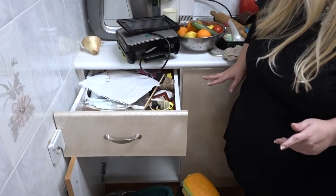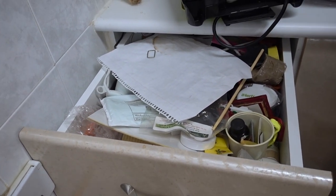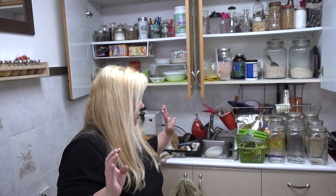This is a junk drawer, and I am not touching this at all. Not at all. I don't feel like that right now because I have a lot to do. So I'm going to go through this.